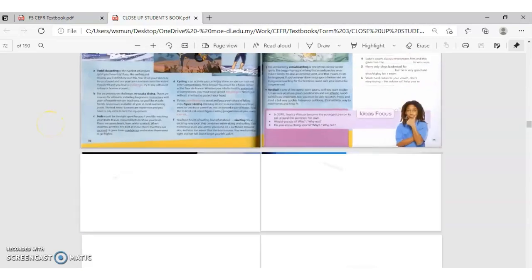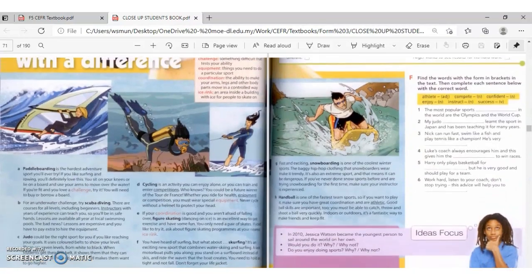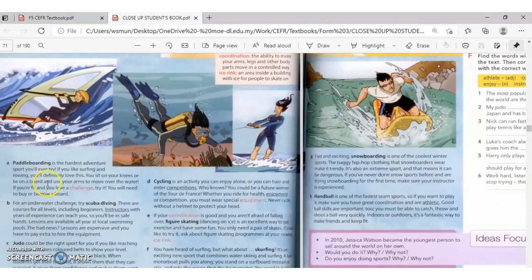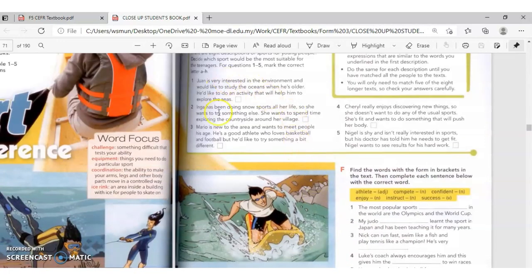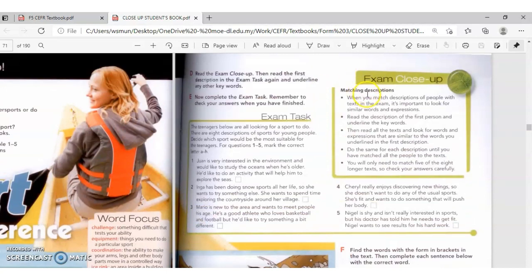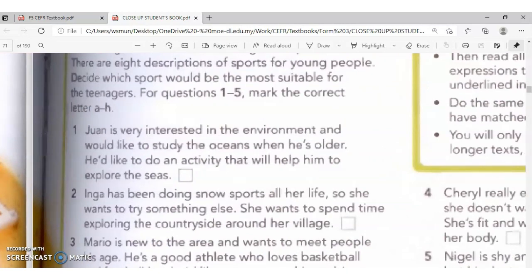okay, in your textbook, page 70 and 71, you will see that there are 8 kinds of sports described here. A to H: paddleboarding, scuba diving, judo, cycling, figure skating, surfing, snowboarding, and handball. Okay, so out of these 8 sports, try to match the most suitable sports for the 5 teenagers. Okay, so according to the tips just now, let's try to read the description of the first person again, and then we try to underline the keywords.